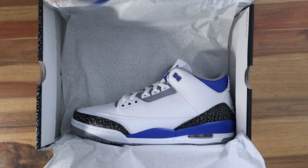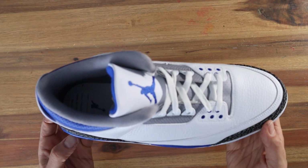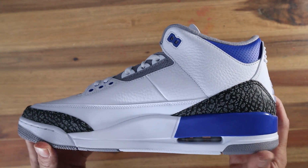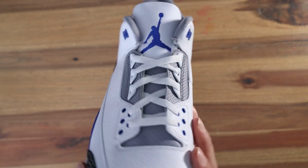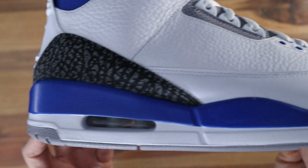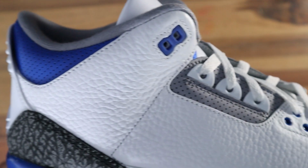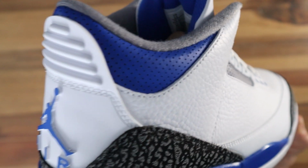This Jordan 3 silhouette does differ from the Jordan 3 cool grey in that the materials on the upper are basically a full tumbled leather. The cool greys had a nubuck upper. What we've got in the Racer Blue Jordan 3 is basically a white silhouette. It's got a large chunk of white in the midsole and all throughout the upper. There is black elephant print around the toe box and wrapping around the heel, and also grey in parts of the eye stay as well as the lining inside the shoe.